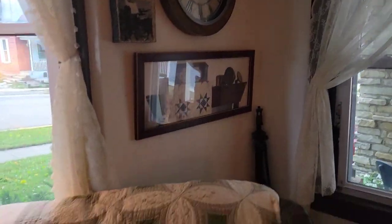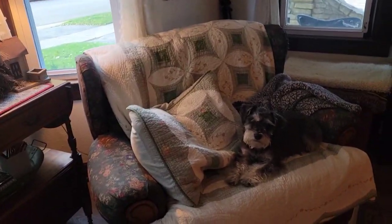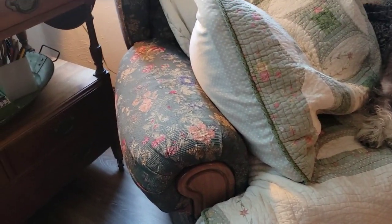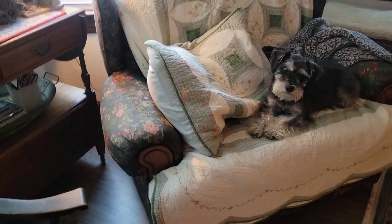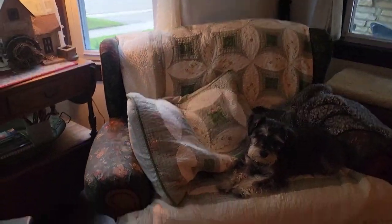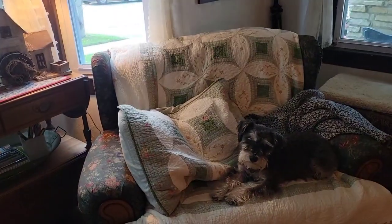But as you can see, I got this. I didn't have this before. And I like the green floral, because I'm into the cottage look. But the animals lay on it, so I just protect it with this quilt I bought at a garage sale.